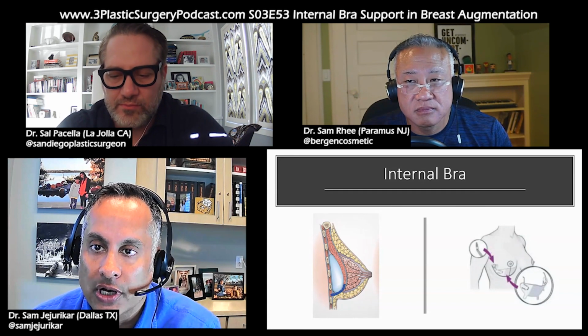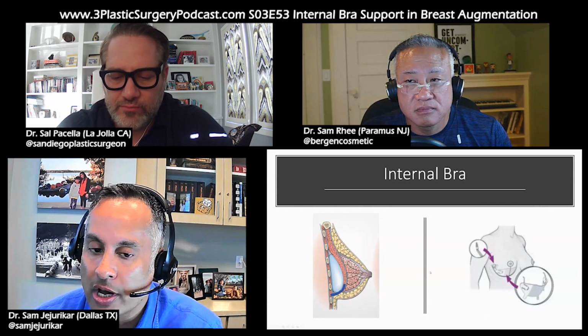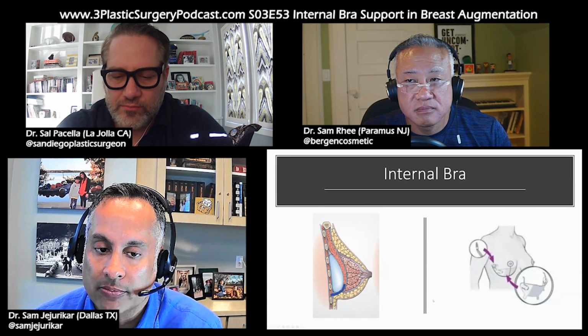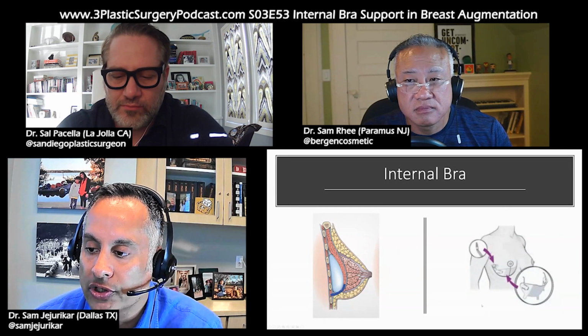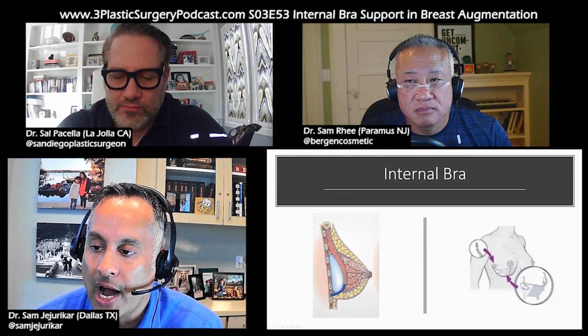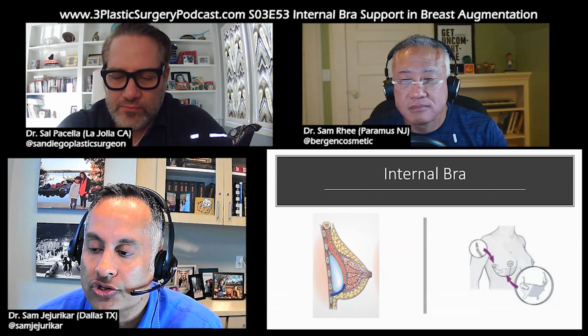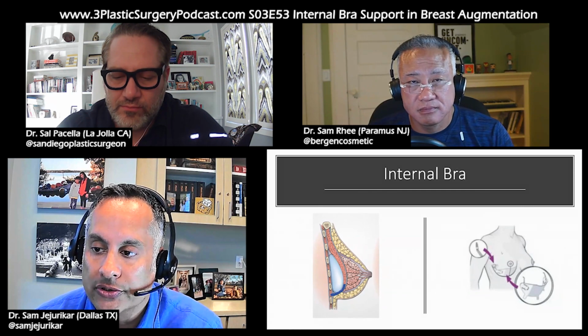We're actually using a mesh material to hold the implant in a higher position. Much like a push-up bra, in addition to securing it so that the implant's sitting higher, we can also secure the mesh, like you can sort of see in this picture, along the side of the breast here to push the implant in. And so for women who say, I want to have my implant sitting high and closer together, you can fashion the mesh or the bra, if you will, to hold the implant in a higher position.